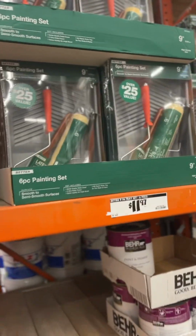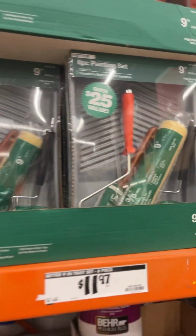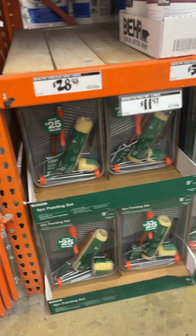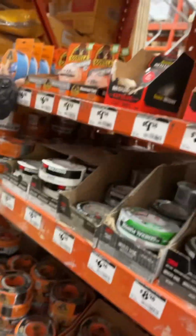What else they have in here? We're supposed to be getting paintbrushes. I'm looking at washers and dryers. We gotta paint the office. So this is $11. Is this good? And this one is $25. Yeah, so I don't know what I'm doing. Hallelujah. Yeah, we need tape.